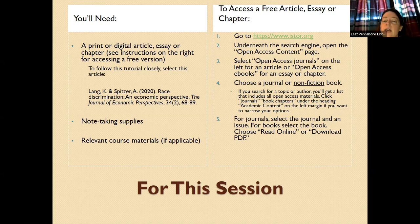You also need note-taking supplies. However you take notes in general for college is fine. I will say, though, that I think at some point in the note-taking process, it's important to write your notes by hand on paper. I personally think that most of the time it's better to do that to start.